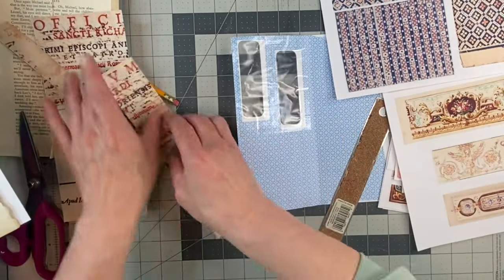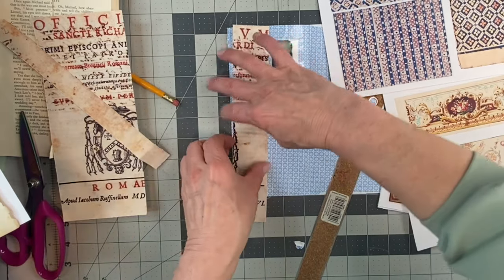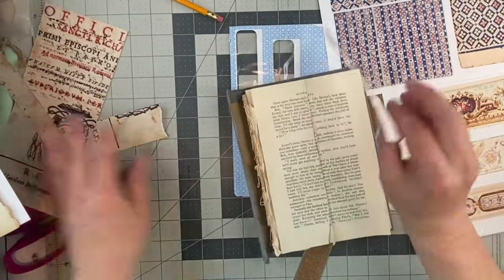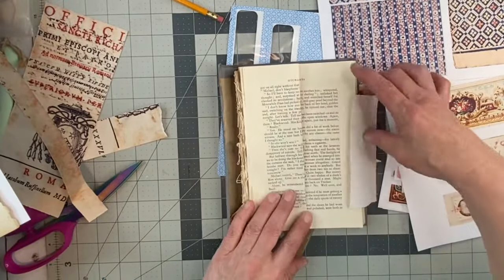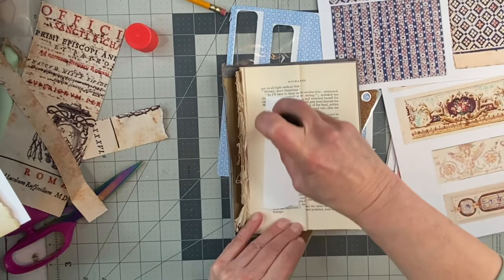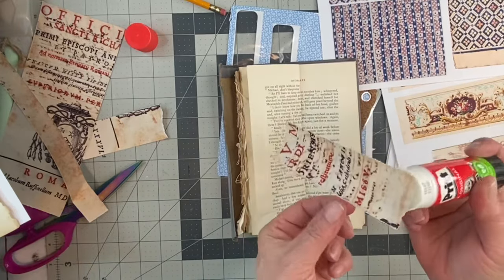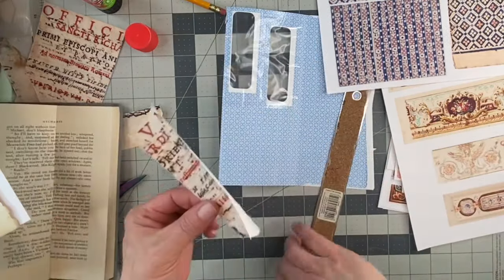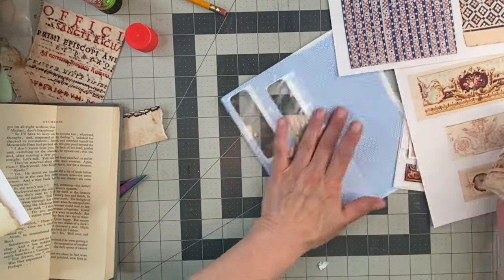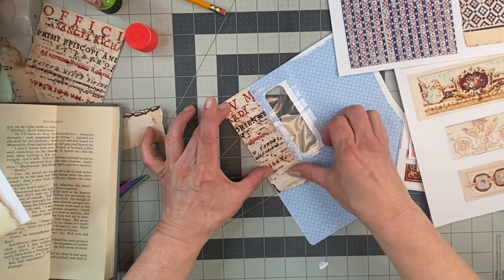I'm covering up this first window. And I'm just going to use what I just created to do that. And I'm going to cover it up on the other side too. I'm not concerned about the glue showing through the window. I hope I'm in camera. I'm going to move my stuff out of the way over there. All right, so here I am. I'm going to cover it up over here. I need a card.